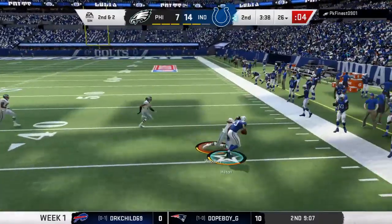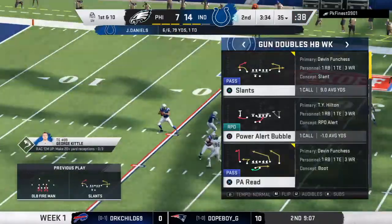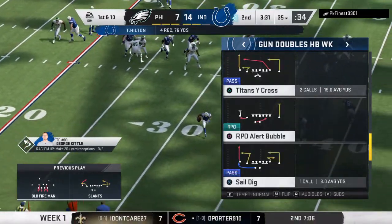Looking to throw on 2nd down. Daniels. And the catch made by Hilton. And he's able to take this one up to the 35-yard line. 9 yards to pick up there, and it's a 1st down.